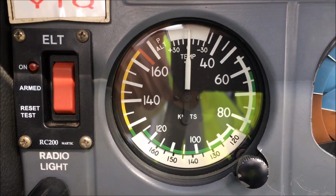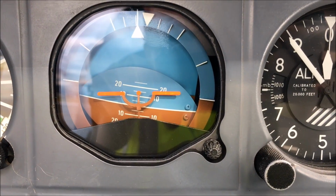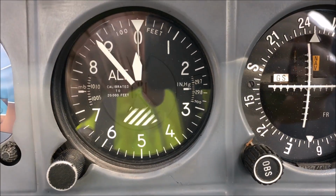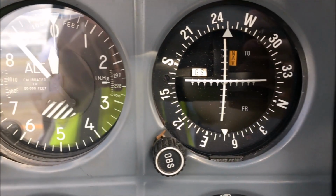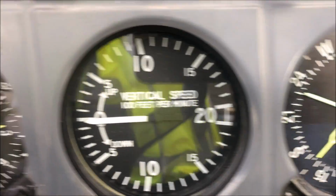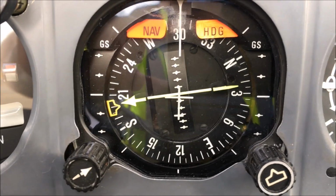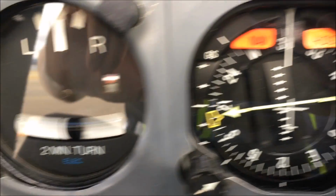Okay, so that's our airspeed indicator, tells us how fast we're going. That's the artificial horizon, tells us what angle we're turning at. That's the altitude indicator, tells us how high we are. I don't know what that is. The nav aids, that's the nav aids. That is our vertical speed indicator, tells us how fast we're ascending or descending. That is our compass, we can set a heading on that.